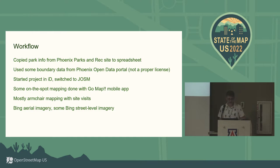But you know, it was an important lesson again that I learned, and I know not to do that and ask for permission if it's not properly open in the future. So I started my project in the iD editor, but it was a little bit cumbersome to do a lot of the stuff that I wanted to do. I was intimidated about using the JOSM editor, but I realized I just need to jump into it and learn.